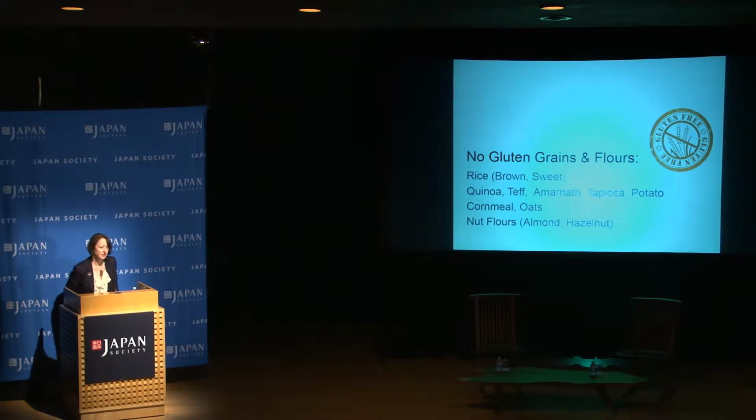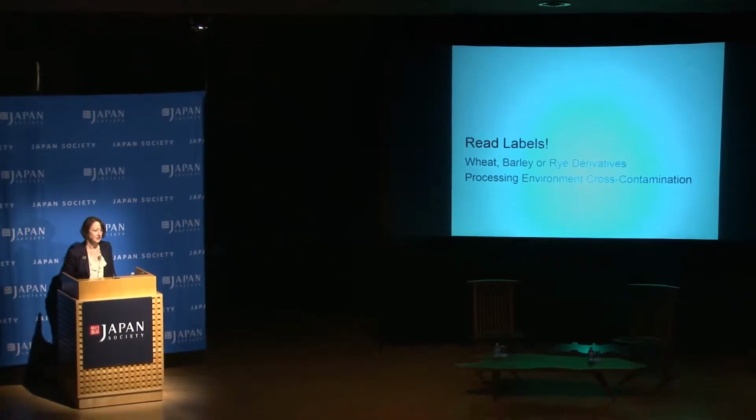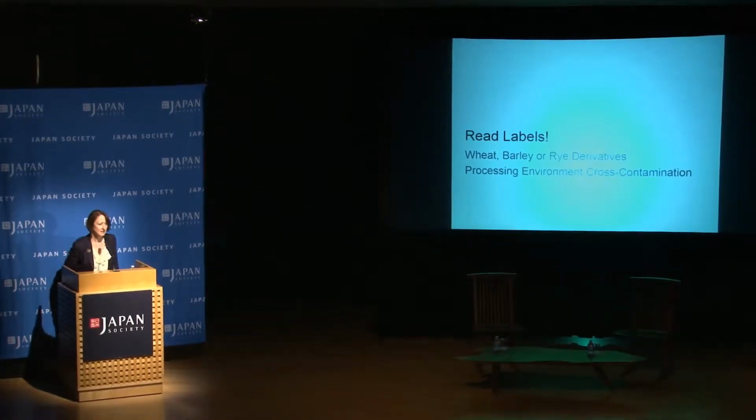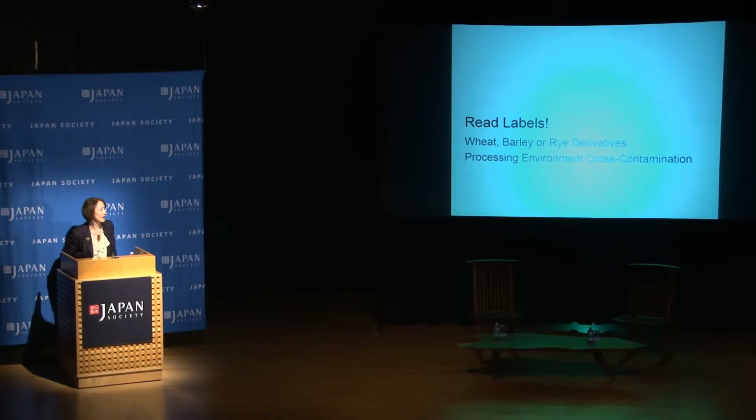If you follow a gluten-free diet, it's important that you do the following. You need to read labels. Labels are really very important because they will tell you if an ingredient has wheat, rye, or barley in it, or one of the derivatives of these gluten products.